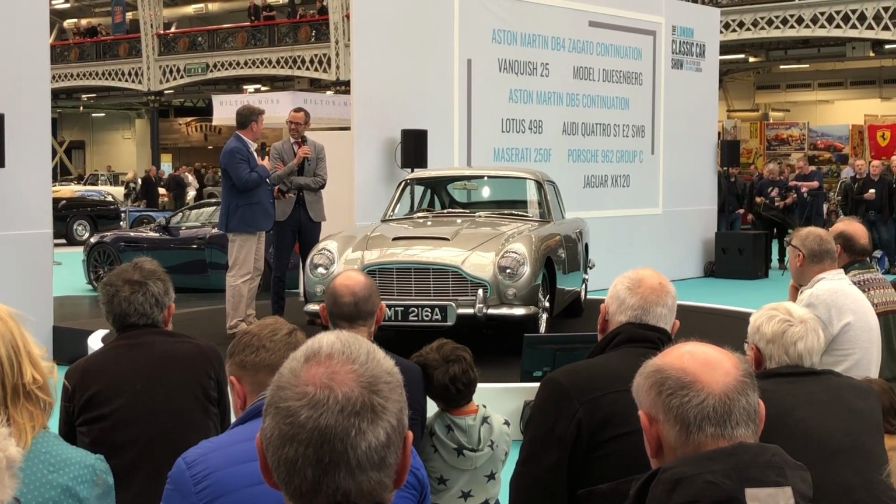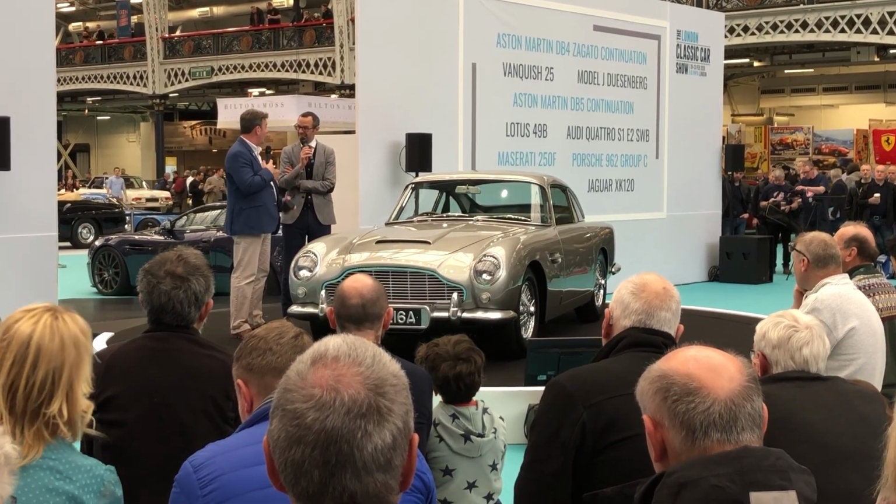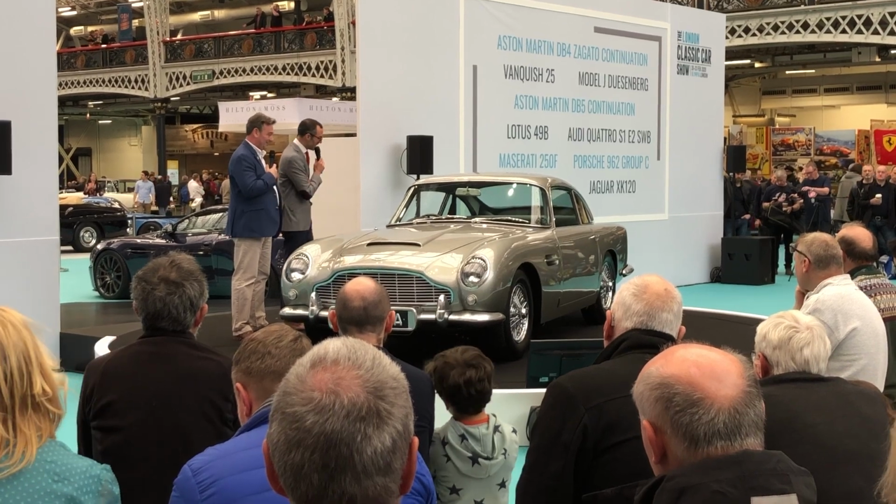This car literally 2 days ago was driving around Silverstone with the test team doing tyre and suspension development. So it's a really hard worked car. Really? Well, it certainly doesn't look like a hard worked car.